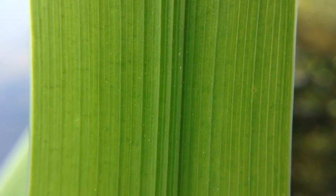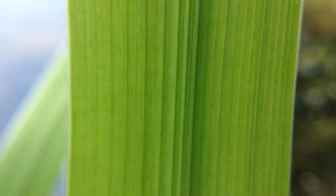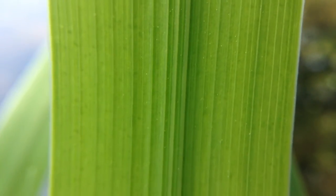They have beautiful, long, grass-like leaves. And right here at the water's edge, they provide a lovely little habitat for wildlife.